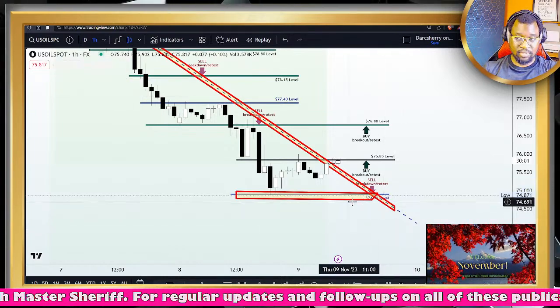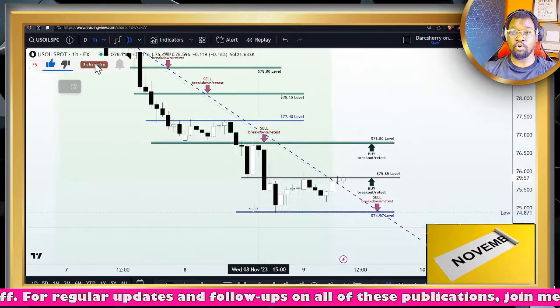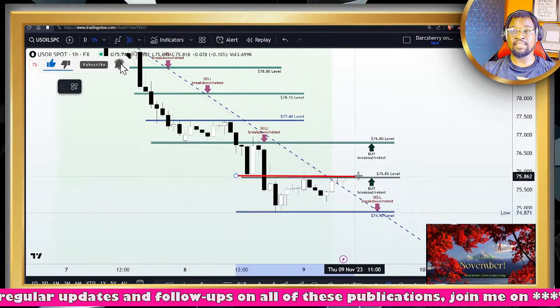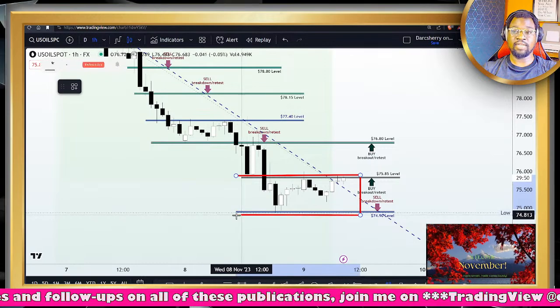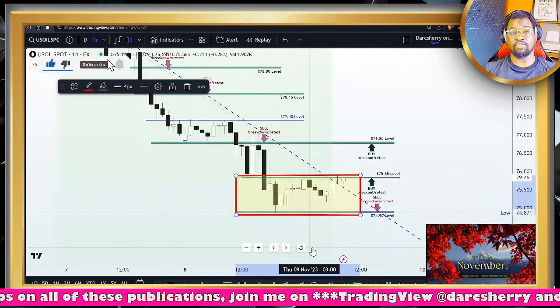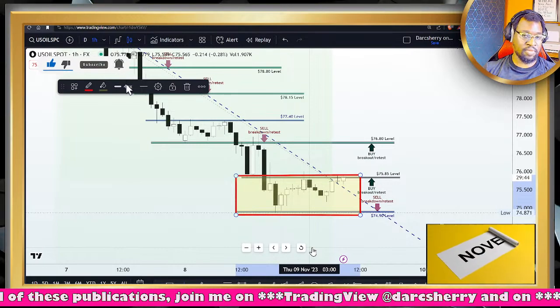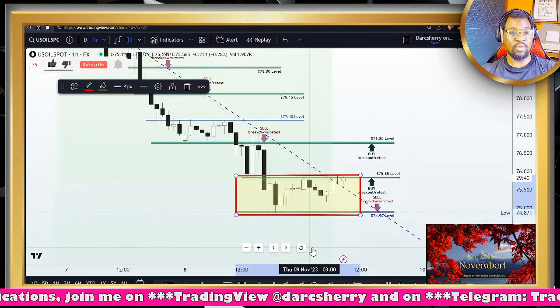So it's quite a simple setup for today's trading session on the US Oil Spot, as our center of focus is basically between the $75.85 level and the $74.90 area, where depending on the direction of the breakout of the structure, we will be welcoming a trading opportunity for us today. So these are my views on the US Oil Spot.